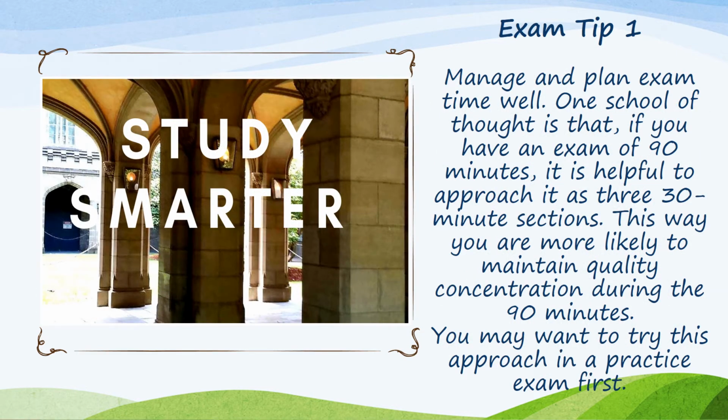Exam tip 1. Manage and plan exam time well. Because of the nature of our concentration, one school of thought is that if you have an exam of 90 minutes, it is helpful to approach this as 3 30-minute sections. This way you are more likely to maintain quality concentration during the 90 minutes. This technique will be useful, especially when you have a long exam of, say, 2 or 3 hours.